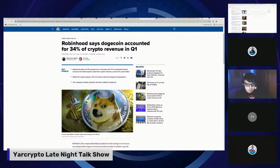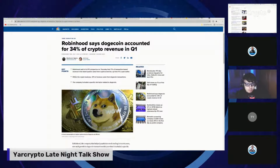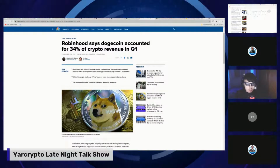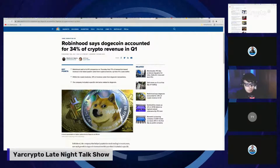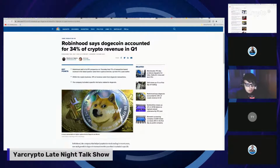Crypto itself in general, since the early 2010s, like 2013, has been driven by storytelling and word of mouth. Same thing with Doge. We all know that Doge doesn't have the strongest fundamental use case as opposed to other cryptos out there. But the storytelling behind Doge as a meme coin is what's driven it, and you see where it's at now. It's on some of the biggest exchanges in the world.